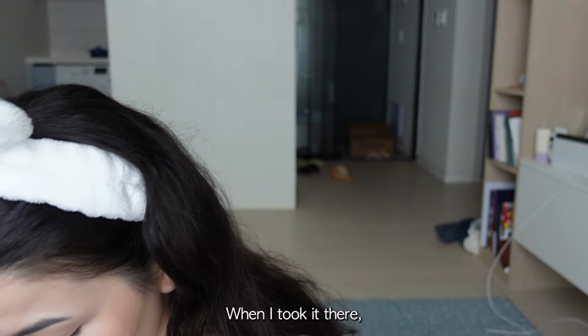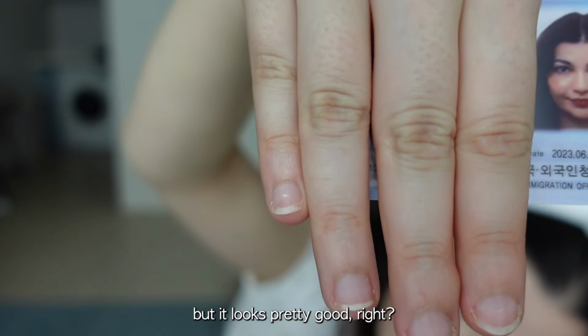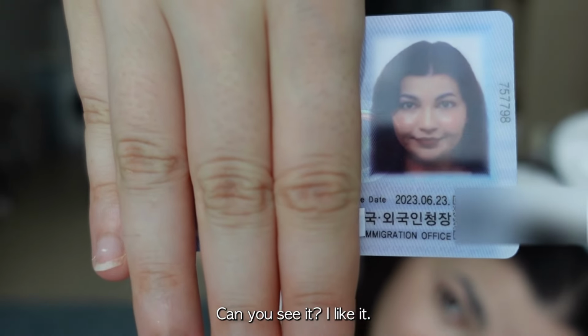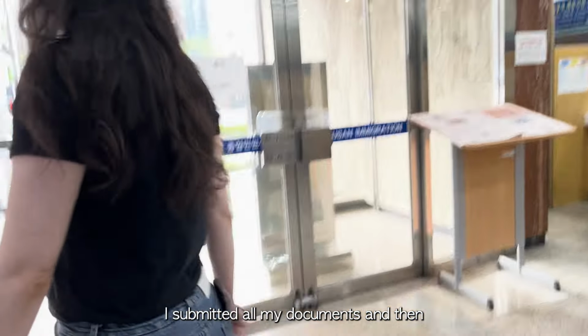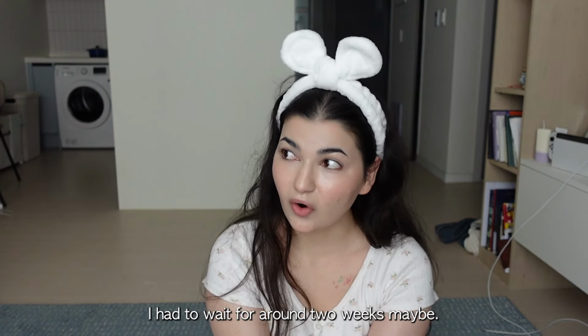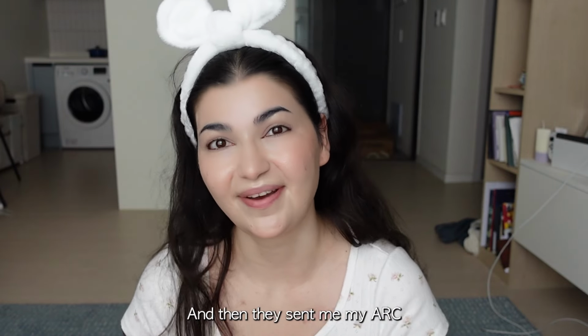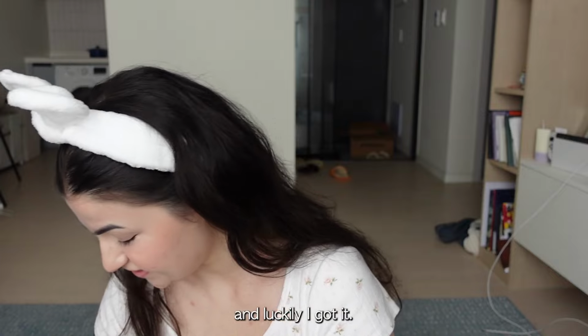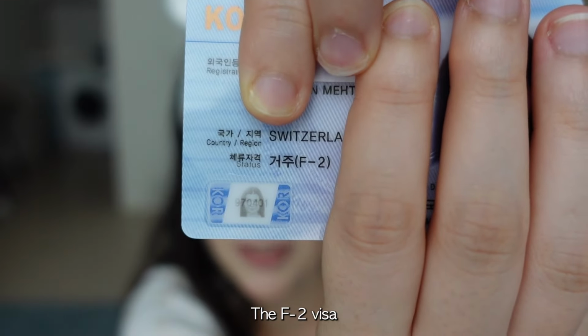Luckily, I was able to get the picture shot there and it doesn't look that bad. Wait, let me show you. Like when I took it there, I thought it would be super ugly, but it looks pretty good. Good, right? Can you see it? I like it. I submitted all my documents and then I had to wait for around 2 weeks maybe, and then they sent me my ARC and luckily I got it. The F2 visa.